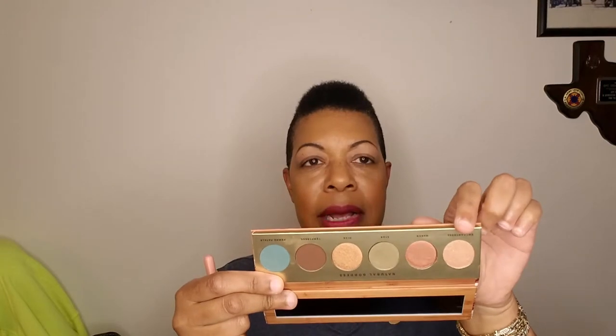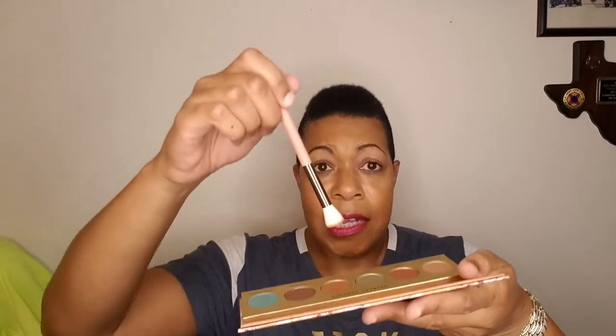So we're going to go in with Diva. I do wish that either this one or this one was a matte to use as a transition color, because I don't just want to go straight in with this one, because I don't know what it looks like yet as far as the intensity of it. So we're going to go in with Diva, and I'm tapping my brush straight in, and we're going to see what it does with this big square blending brush. And it seems to be working well.